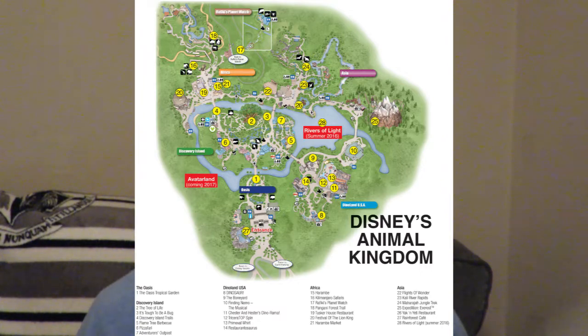So lots to do in Animal Kingdom. As I say, it's all about your animals, which is what it suggests, but it is a fun day out. Not so much ride heavy, but more getting involved with animals and things, which is always good. So that's the Animal Kingdom.